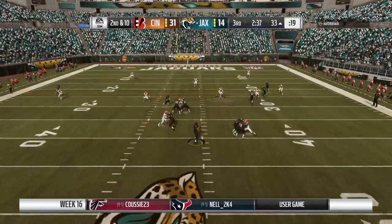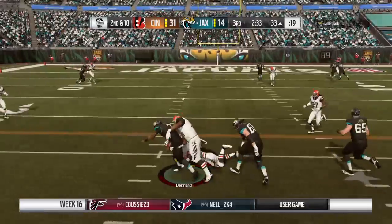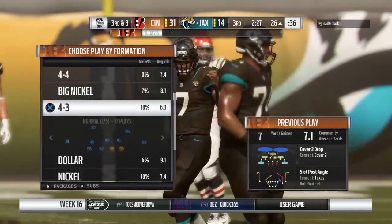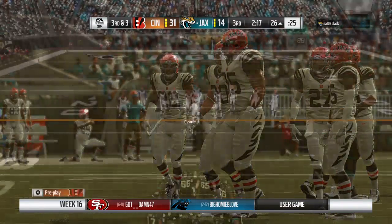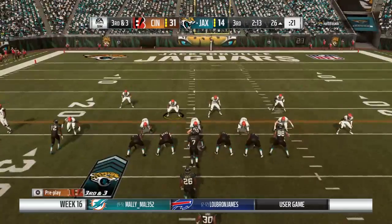A 2nd down throw for Brissett. Stopped short of the 25, but that second effort got him a couple extra. Give him 7 there on the tuck and run, and they're in better shape now for third. This offense in desperate need of a conversion as they come up on third down.